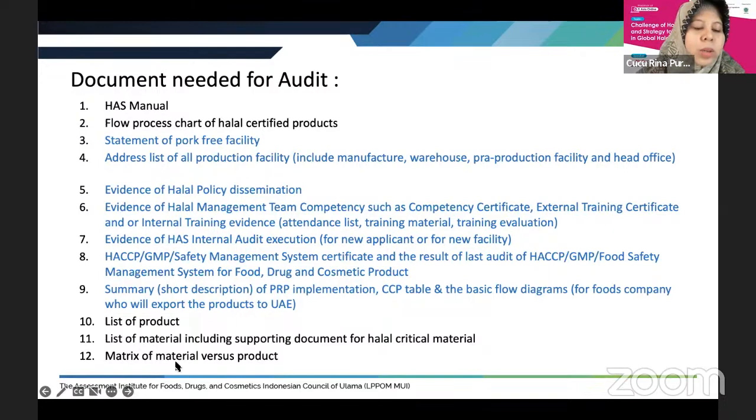And then the last one is the matrix, material versus product. This one is also very important. To produce the products, what kind of materials they use, you need to declare one by one. We don't need any grammage or any quantity of the materials they use. You only need to declare, for example, to produce the candy, what kind of materials are used, like sugar, flavor, colorant, what kind of colorant, something. You need to make this kind of document.